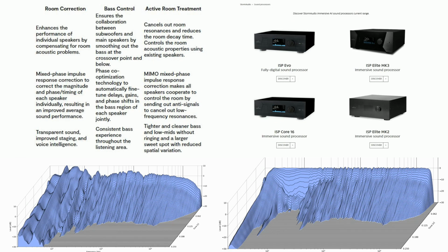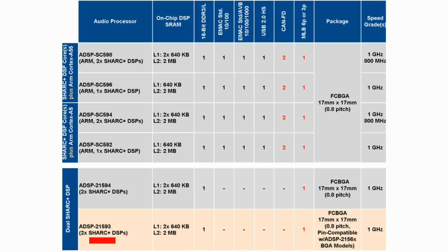The system is only available with high-end Storm audio receivers at the moment. There's no timeline for its availability for Denon and Marantz, but we know that it will only be available for the top-of-the-line models of each brand, as it requires high-speed DSP chips which lower models lack. When investing in a new receiver, you should keep that in mind. We would be surprised if it's available before 2025.